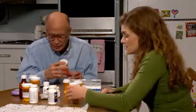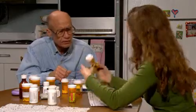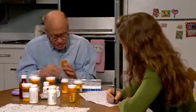You've really got a lot of medicines here, Dad. I don't know how many I take anymore. Well, we're going to come up with a system. That'll make it easier, right? Right. Okay, well, let's start with this one. Okay, well, this is for my cholesterol. I take it once a day. Well, it does say to take it at night.